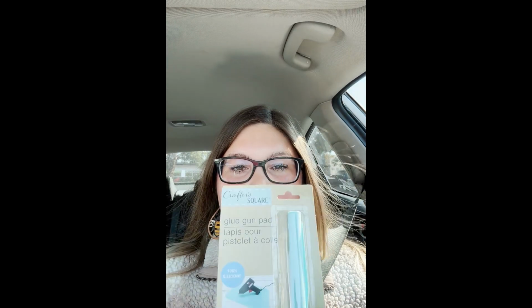Okay, I'm gonna show you guys everything that I got at Dollar Tree. There were so many people in there, oh my gosh, because it's right before Halloween. That I didn't need to get, but I got anyways. So I got this cool little glue gun mat, which is awesome because I was just grabbing a random piece of paper anytime I was needing to use my glue gun.